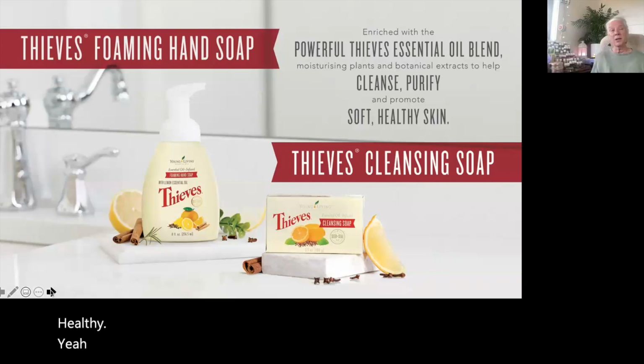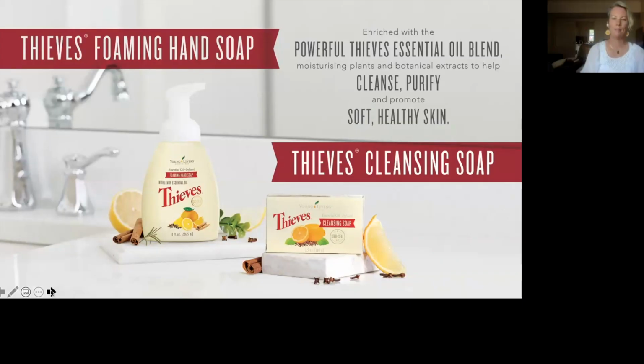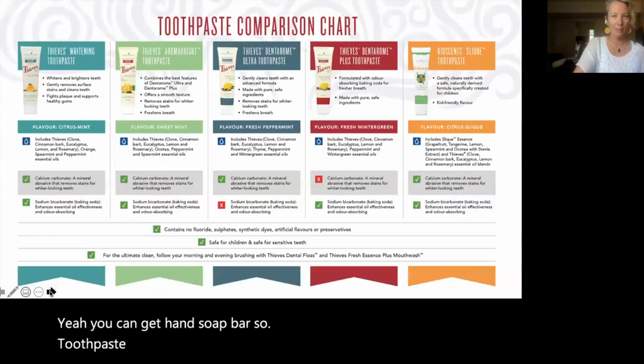So you might go, like for me, someone was here the other day and I had all these oils that were unopened, and some of them were going, oh my God, look at all those oils. And I looked at them and I said, yeah, and in actual fact, I didn't really buy many of them because they came in my freebies from my monthly orders. You can get hand soap, bar soap, toothpaste as well.